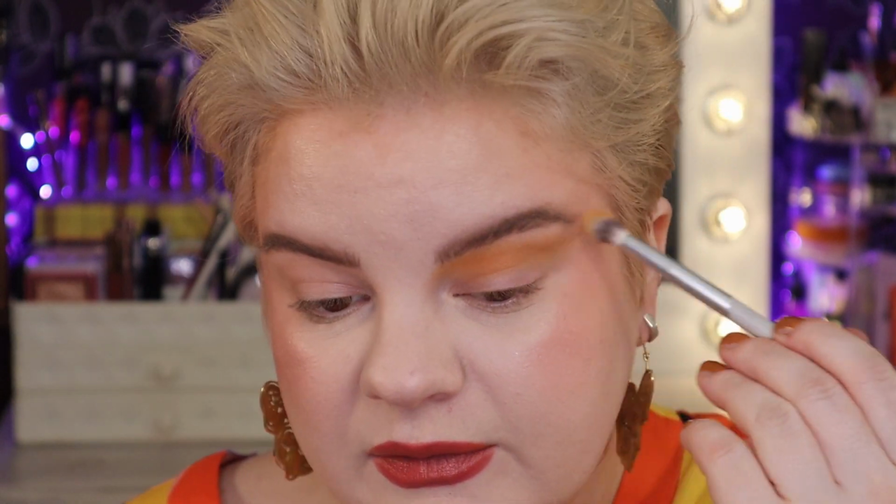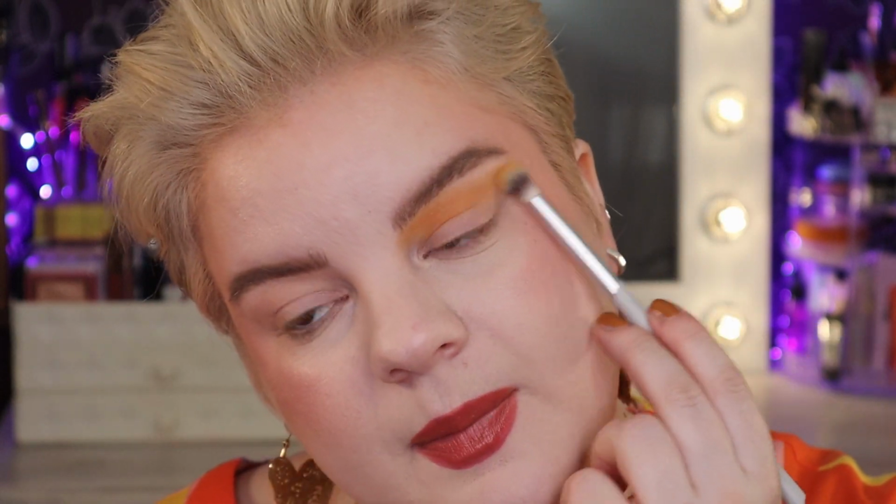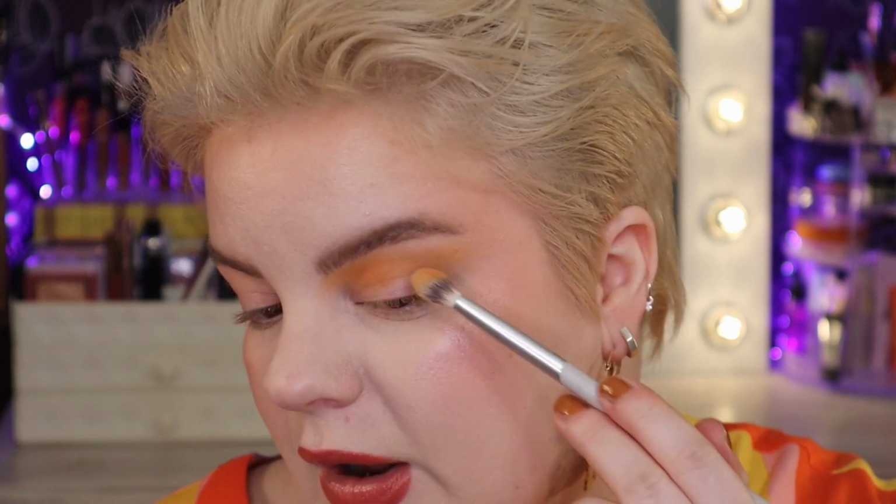But you know, so fun to live in an Arctic climate. This shade is very pretty. We do love, it's like an orange brown shade. It's just so, so pretty.